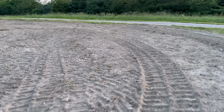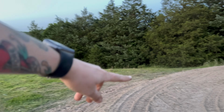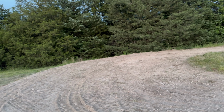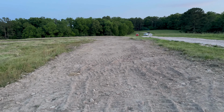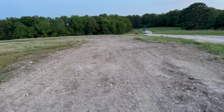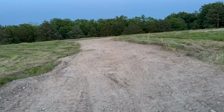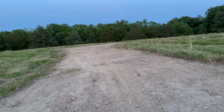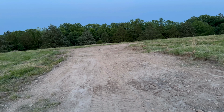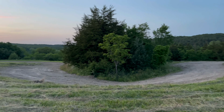Got another turn over here. Again, with more added banking all around. Just give them something to lean on. Here's another look at this one. How sick is that?